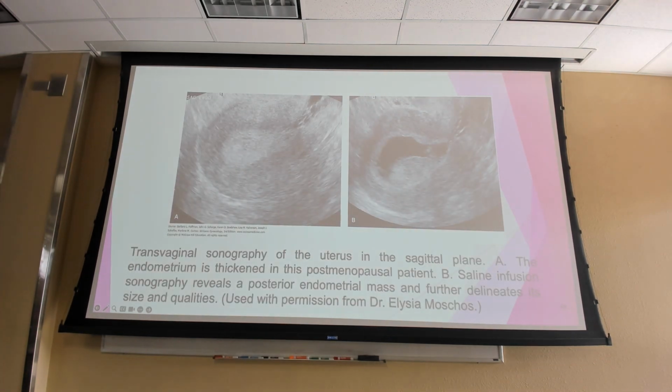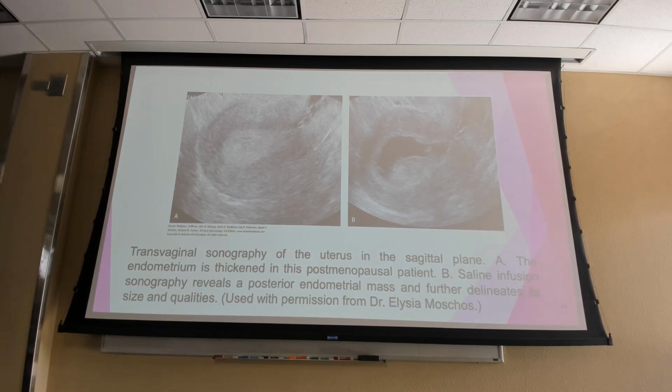Okay. So on this picture, let me orient you real quick. This is the uterus. It's outside here. This is the endometrial stripe, the endometrial thickness. Okay, so normally we think about endometrial thickness for reproductive age females. It can change from day to day, depending on where they're at in the menstrual cycle, because of the amount of estrogen they have early on in the menstrual cycle versus later in the menstrual cycle. Okay, but usually 4 to 6 millimeters. Postmenopausal should be less than 4 millimeters.